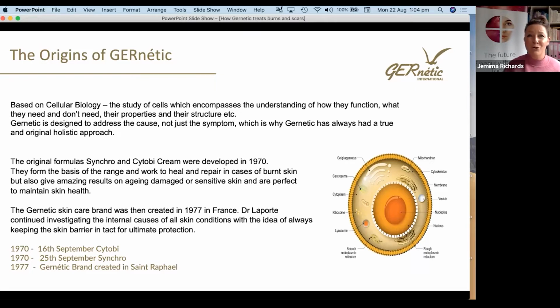So think about it: if it can treat and work on burnt skin, damaged skin, imagine how good it is on a skin that doesn't have any damage or burns, and has issues around being undernourished, or has issues with aging. The Synchro and Cytobi can treat everything from severely damaged, burnt skin to then helping to treat any other nutritional deficiency, and also help slow down the effects and the signs of aging.